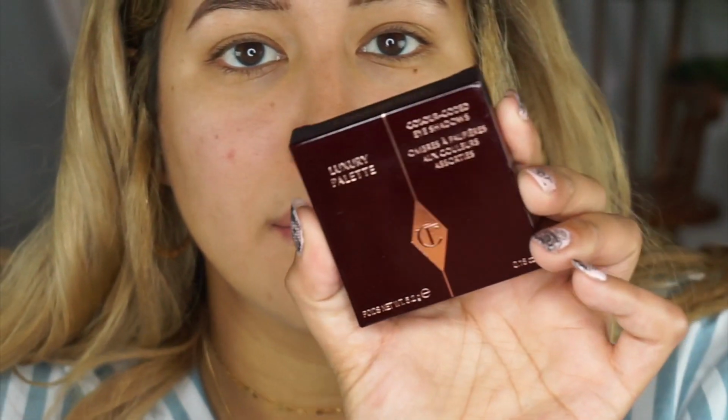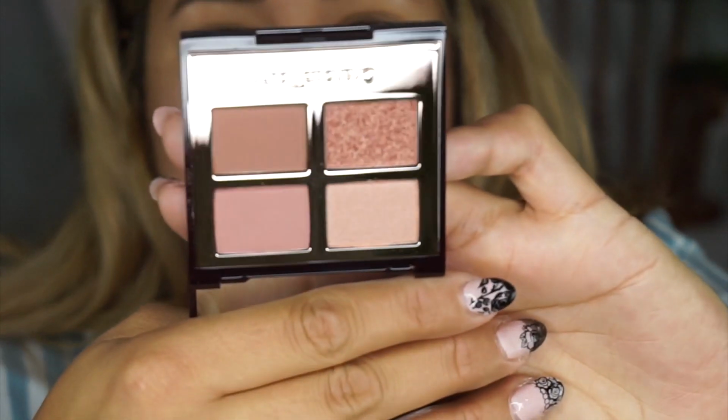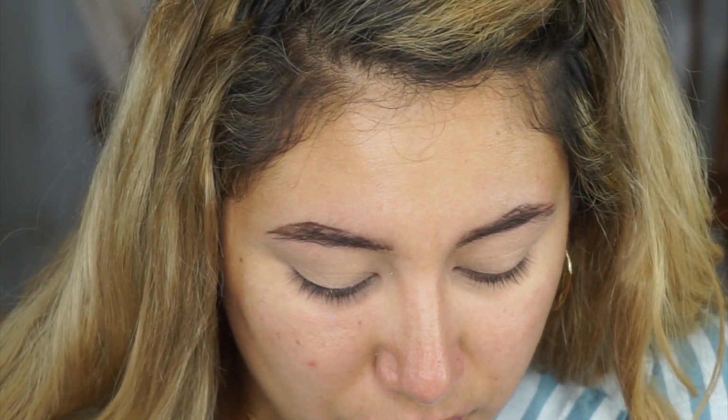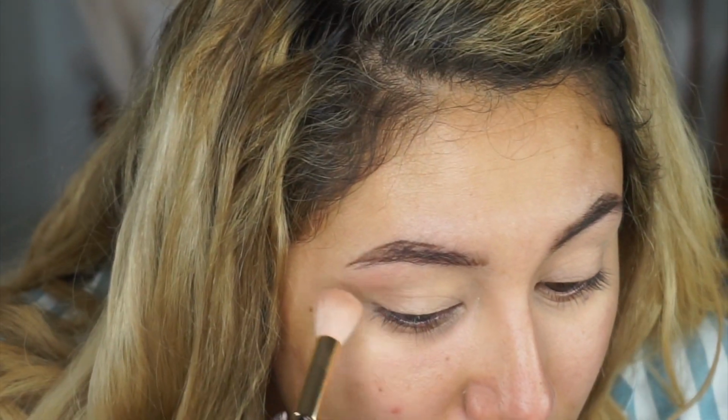Look at this little cup. Cute, huh? Okay, so this is what the palette looks like. The Pillow Talk Luxury Palette looks like this. Very, very, very pretty, very luxurious. So let's put a primer on, shall we? Okay, so I'm gonna get into this shade first, and then I'm gonna go into this shade right here. So I'm starting with that mauve-y color, and let's just put it in.